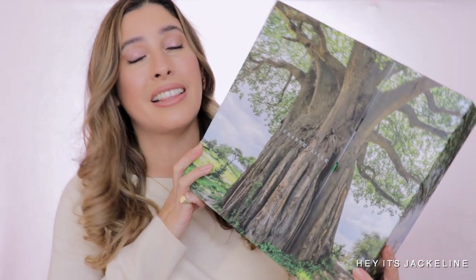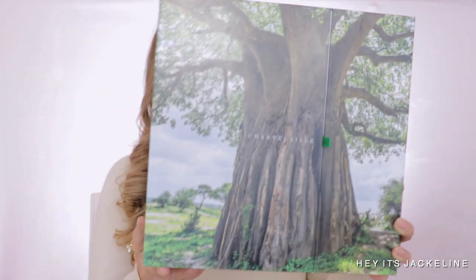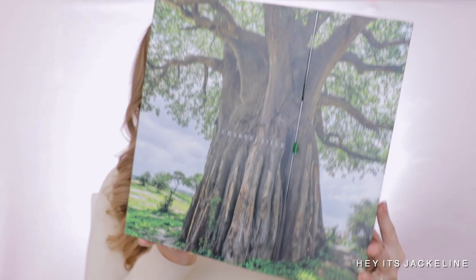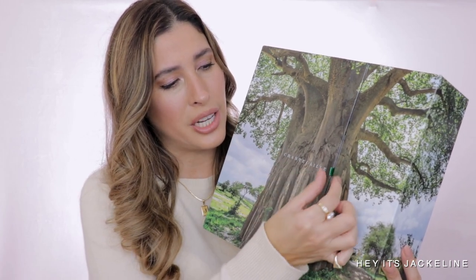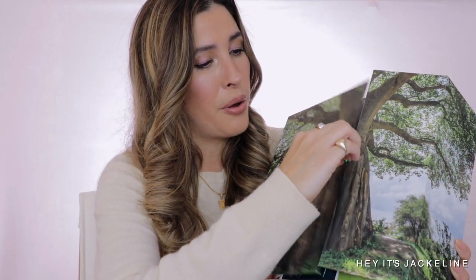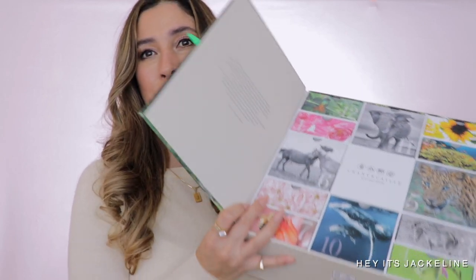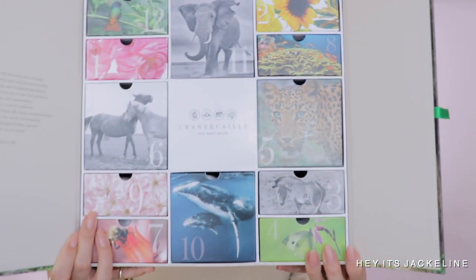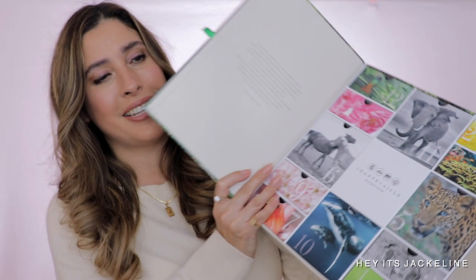And now let's go ahead and unbox this beauty right here. This is the first Chantecaille Advent Calendar, and it is the 12 Days of Botanical Beauty. Absolutely love this box. It is sturdy, beautiful, and it really represents the brand Chantecaille. They have this little ribbon flap right here where you just open it up, and oh my goodness, look at this beauty. There you go, 12 days of luxury beauty, one day at a time.